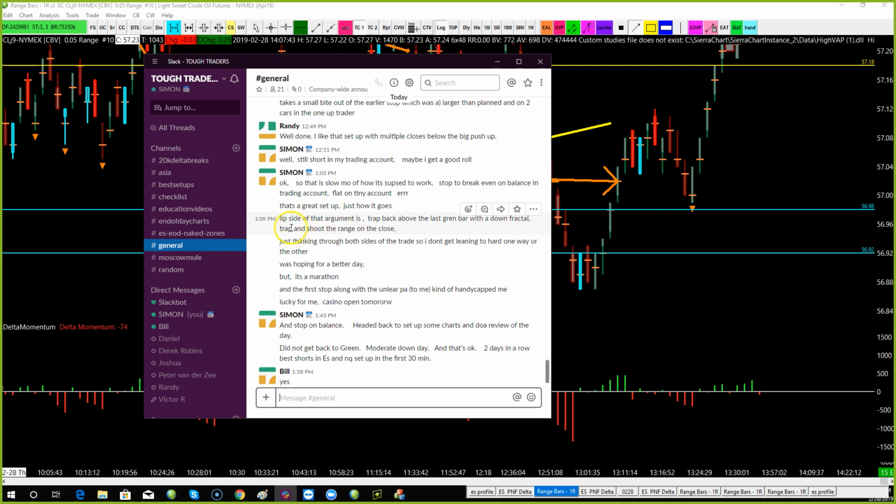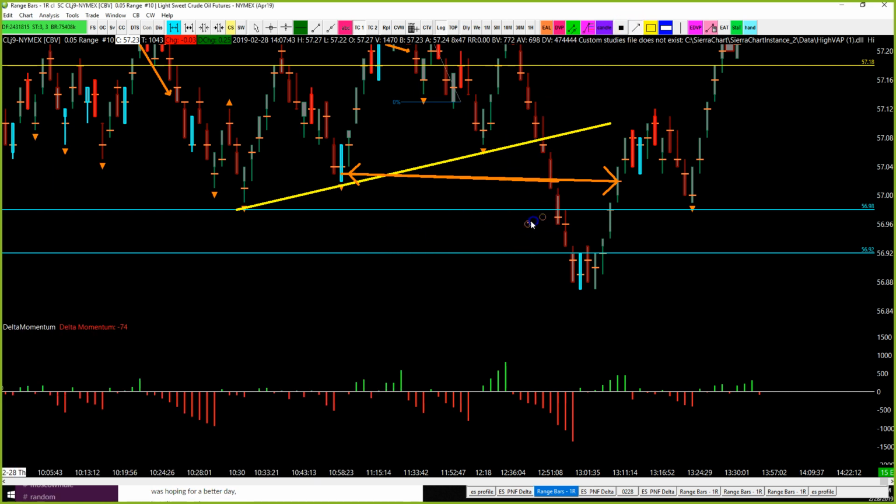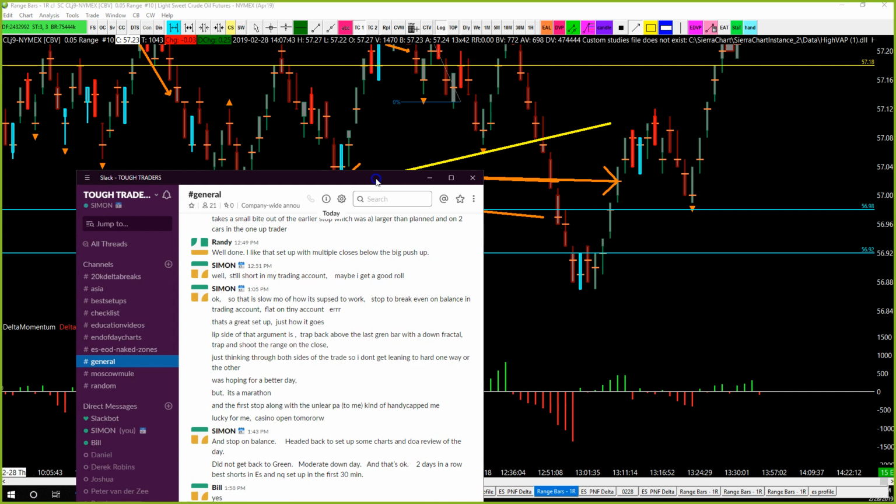The flip side of the argument is this. Trap back above the last green bar with a down fractal. That would be this bar over, actually, it was this bar over here now that I think about it. Okay. And I went on to say, I literally laid out the formula, and I said, trap and shoot the range on the close. So look what the market actually did.